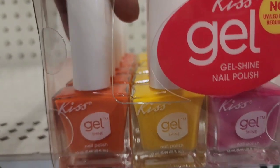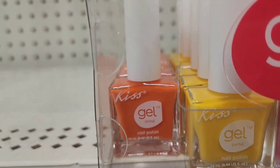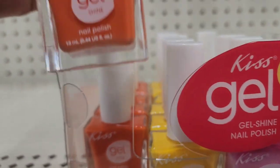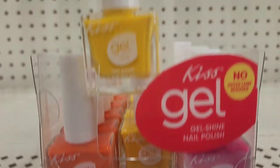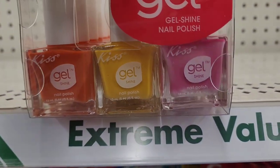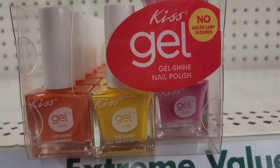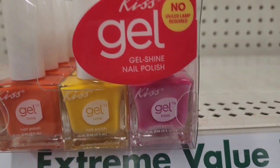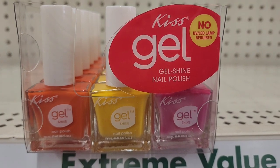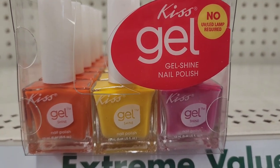The new gel color, they have this beautiful orange color. Then they got a beautiful yellow, really, really cute. And then they also got a beautiful pink right up my alley. But guys, I am running as fast as I can from this store because I ain't buying no more nail polish. Kiss gel shine nail polish, no lamp needed.